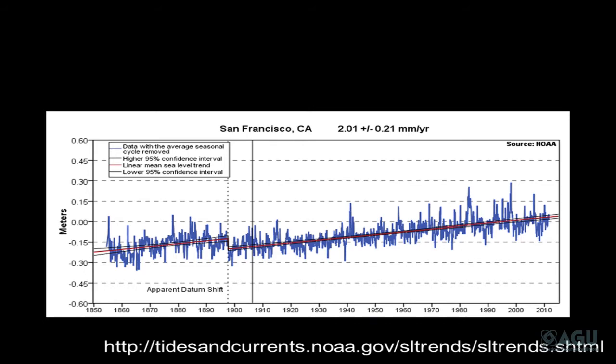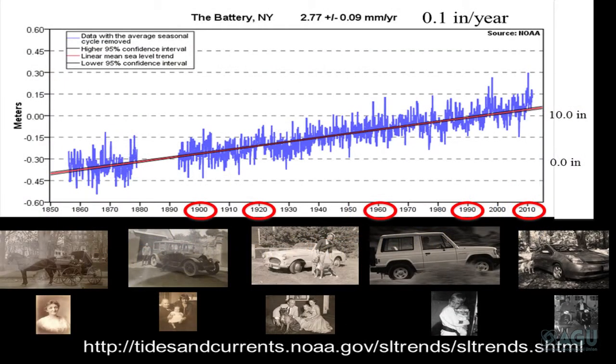Same thing in New York. Just so you know, NOAA makes sure we actually measure it on both sides of the country. You see it's going up a little faster in New York. There's some variation. It's not a bathtub. We don't live in a bathtub. But I just thought I'd like to think about it.